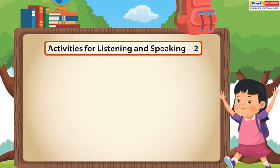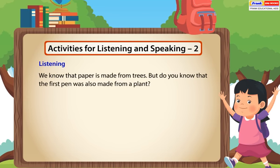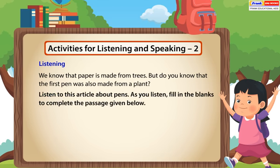Activities for listening and speaking. 2. Listening. We know that paper is made from trees, but do you know that the first pen was also made from a plant? Listen to this article about pens. As you listen, fill in the blanks to complete the passage given below.